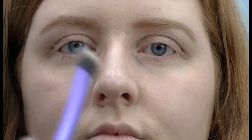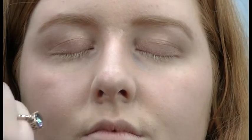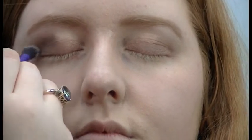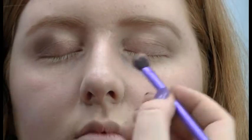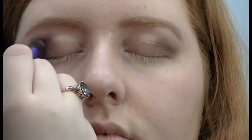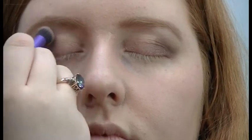Open your eyes for me. Next I'm going to take a shade called Factory, which is a little bit darker than Liar, and just put that on the outer corners of the eye. Shut your eyes again for me. This will just give a little bit of definition just towards the end of the eyes, and then I'll be putting it matte in the crease. And again, just blend all these products out.